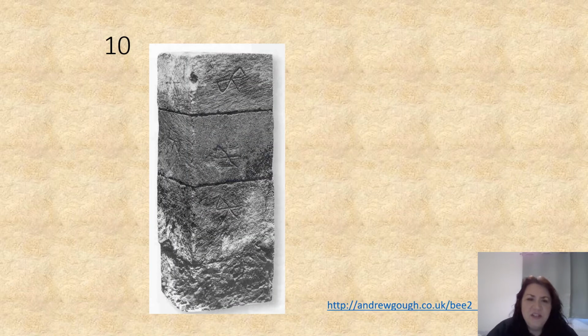Now this is interesting. I'm not quite sure what this is showing. I can see here that we've got some carvings. Let me just point them out to you. I can see we've got some carvings up the top here. I wonder what that's of. It looks a bit like a bow, doesn't it? What do you think that might be a carving of? Are they all the same? They look a bit like bows. Not sure.